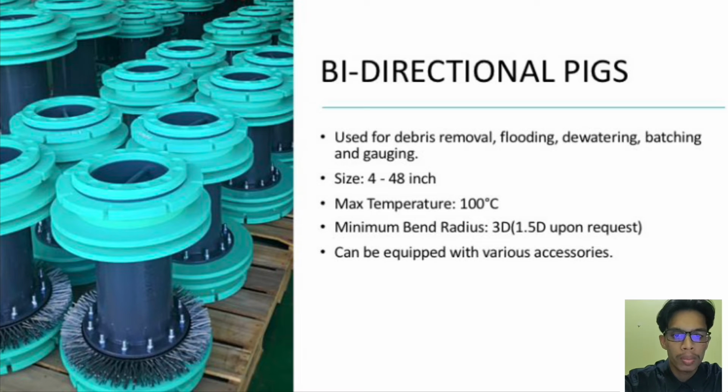One of the products produced in Eureka is the bidirectional pig. It is used for debris removal, flooding, dewatering, batching and gauging. Its size varies from 4 to 48 inches and it can withstand up to 100 degrees Celsius. Its minimum bend radius is 3D, and 1.5D upon request from the customer, and it can be equipped with various accessories.